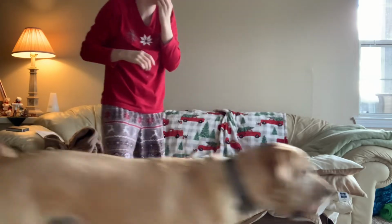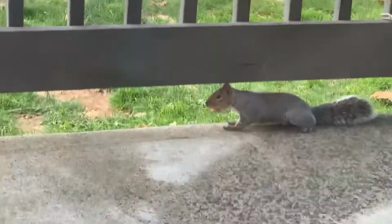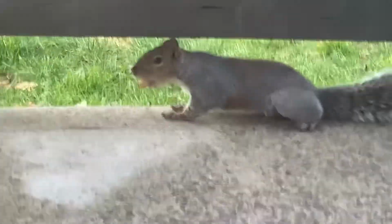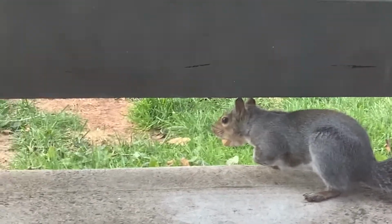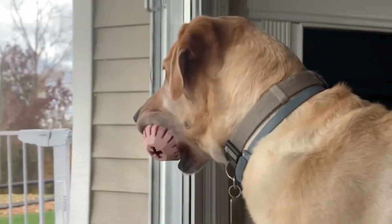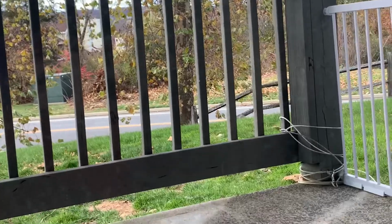What is this squirrel doing right there? What is that? Sonoma, quiet. Oh my gosh, what does he have in his mouth? He's got a nut in his mouth. Oh my gosh, look at that. Sonoma never, like, go... Oh my gosh, that's so funny. What are you, like, coming in, buddy? He's just hanging out. But Sonoma never... Look how interested he is. He doesn't have a prey drive to go after, but I guess that was just surprising with the animal being right there on the porch.